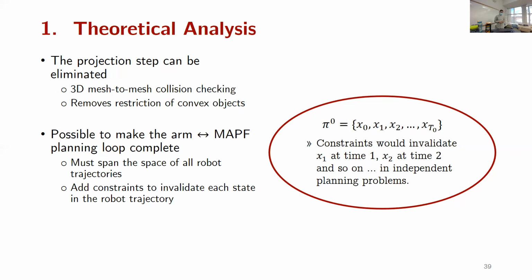What you get as a result of this back and forth of adding constraints and the multi-agent planner failing is that it will make the ARM planner go through all possible robot trajectories that exist in this 7-dimensional configuration space of the robot. And if for none of them the multi-agent planner says there's a solution, then there is no solution.